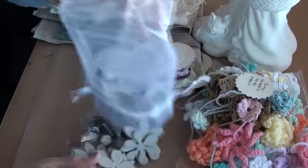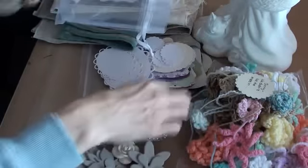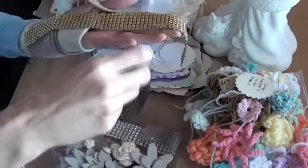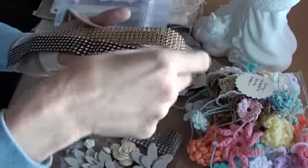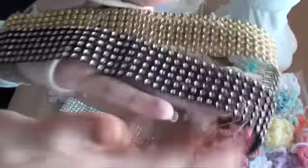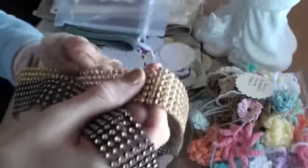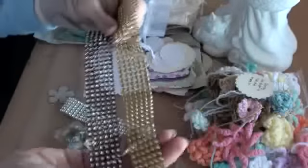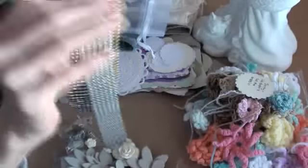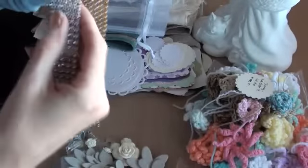Oh, look, bling, bling mesh. Oh, there's gold. I only have silver. I have some silver. There's black with the silver. Oh, wow. That's stunning. Wow. And then a silver one. I think my silver one's bigger.